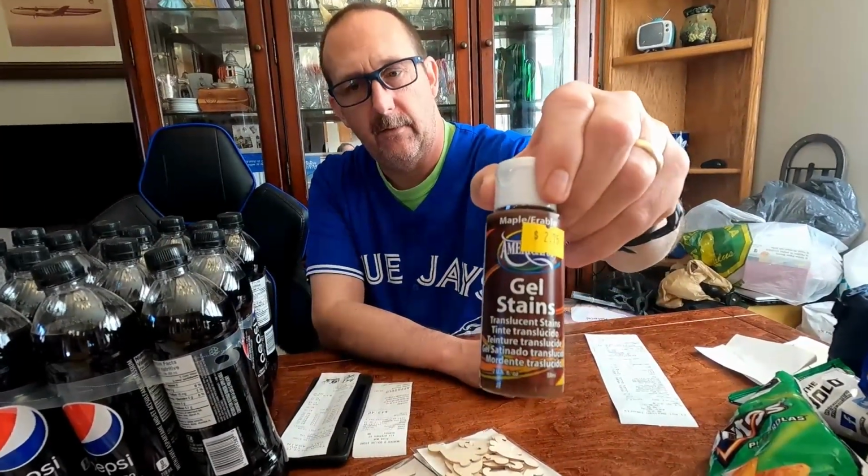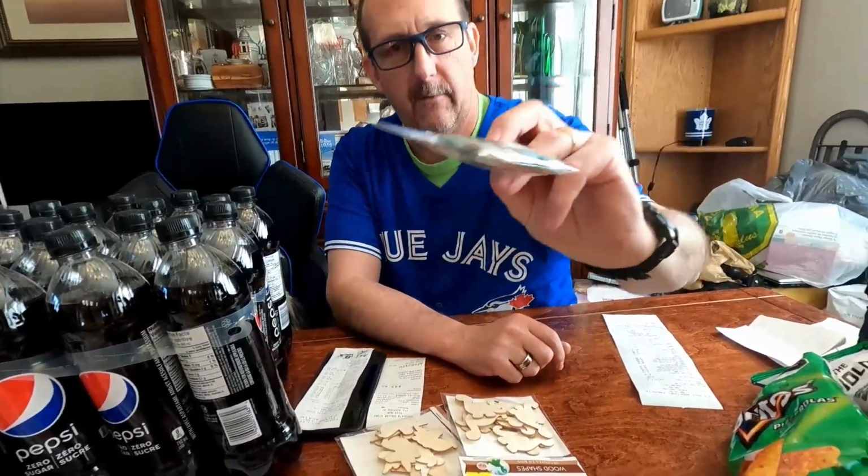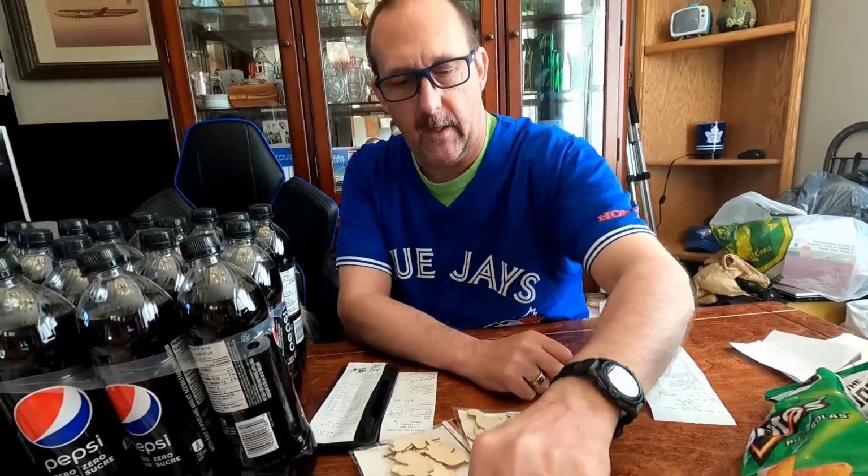$1.75. Some kind of gel stain, $2.75. Wish we would have had that when we did our cabinet, because we wouldn't have had to put all that money out. There's 3 different ones here. I got the walnut, the maple, and the oak. These little trees and stuff, $2.75.